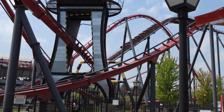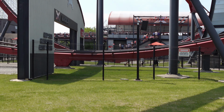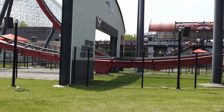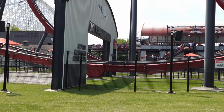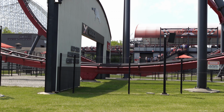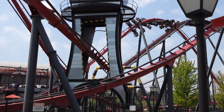XFlight, it looks like they've added the second train. There's one going up on the lift hill, and there's one sitting in the brake run. The one sitting in the brake run, they've run a couple times empty, so maybe they just added it and are just testing it before they start letting people on it. But both trains have returned to XFlight, which is wonderful news.